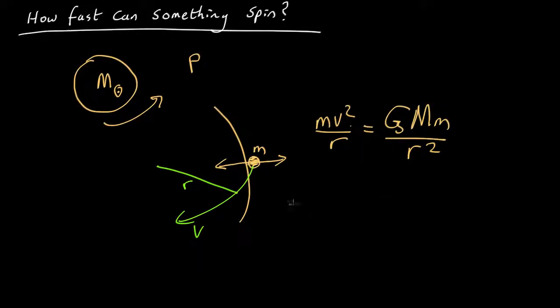Now we also know what the velocity is. We know the period. Now the velocity, it's got to go all the way around every period. So the distance it travels, 2 pi times the radius, that's the circumference of the circle, divided by the velocity, it's got to be equal to the period, which means that the velocity equals 2 pi r over p. Now let's plug that into here.